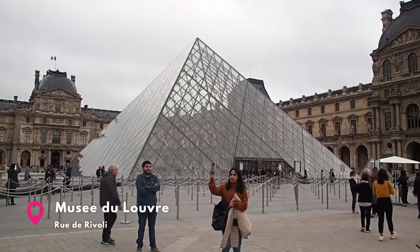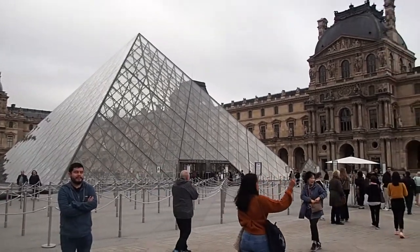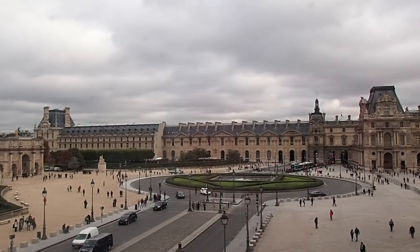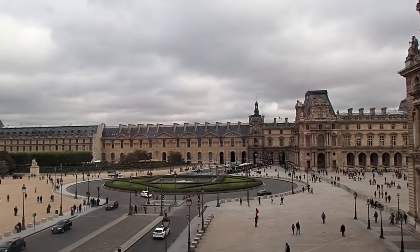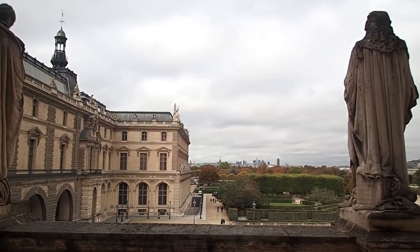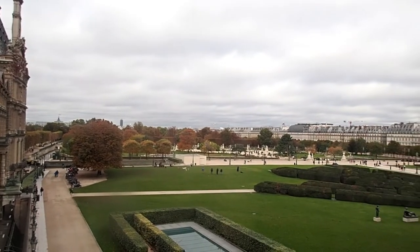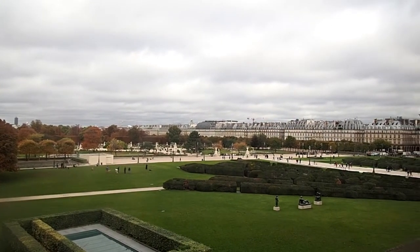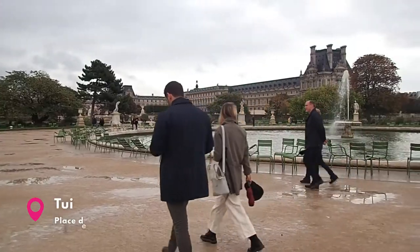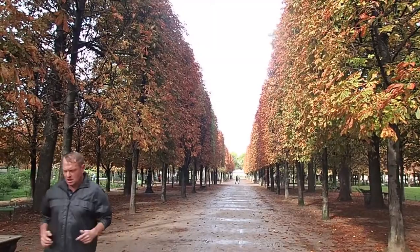Musée du Louvre is the world's largest art museum and a former palace of the kings of France. The Louvre exhibits sculptures, objects, paintings, drawings and archaeological findings with almost 10,000 years of history. At the opposite side of the museum lies the beautiful Carousel Gardens and Tuileries Gardens.